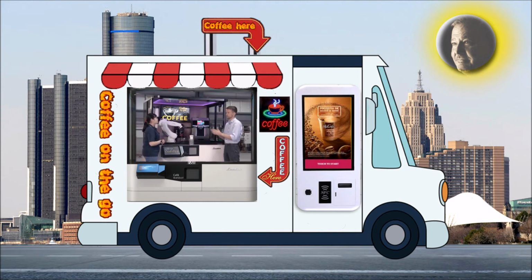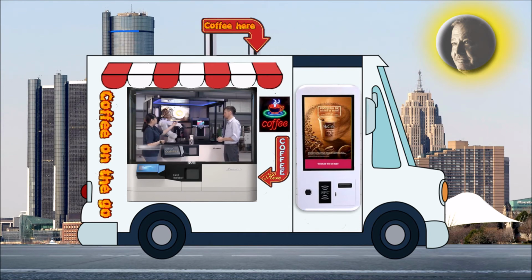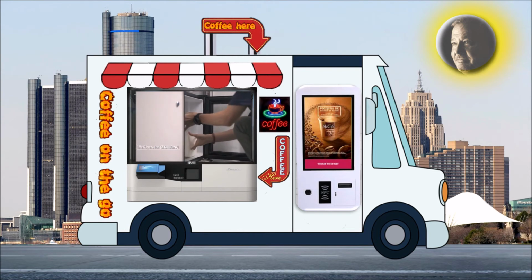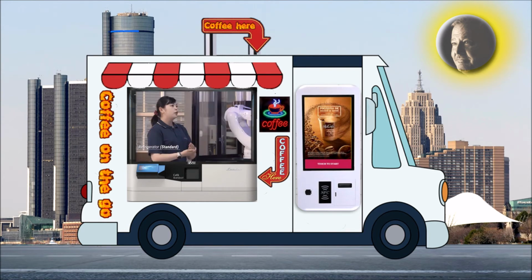Yes. Okay. Now, Sandy, at the beginning we saw that beautiful latte art, the hearts, right? Yes. So we need milk for that. So what about the milk storage? Of course, we have a 40-liter refrigerator and a 12-liter milk container with a sensor. Okay. The sensor will notify you if the milk is running out.